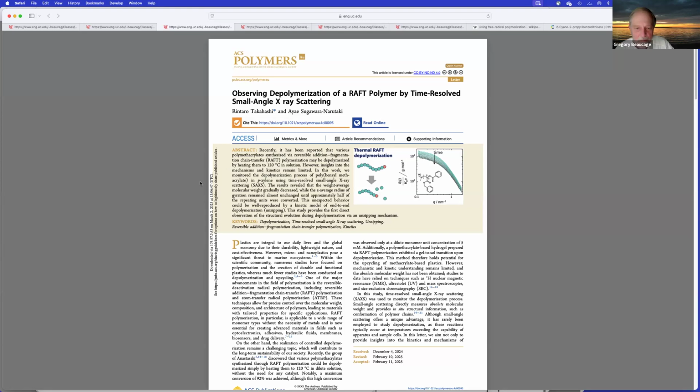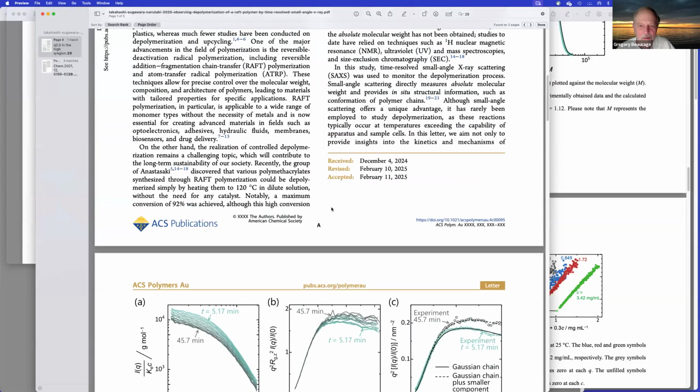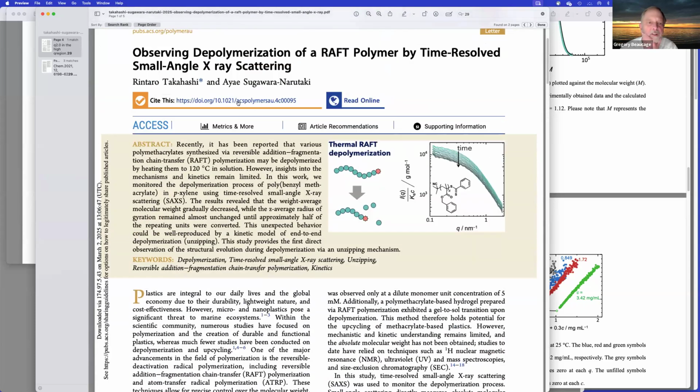Let me go to the wider view picture of this paper inside the PDF. So let's see, what do I have here? All right. So yeah, first he polymerizes with this RAFT process. He ends up with a thiol group at the end, and then he's going to put the chain transfer agent back into a capillary, stick it into an X-ray beam, and watch how the structure degrades.